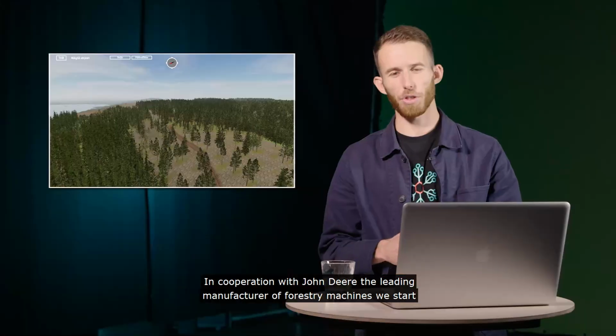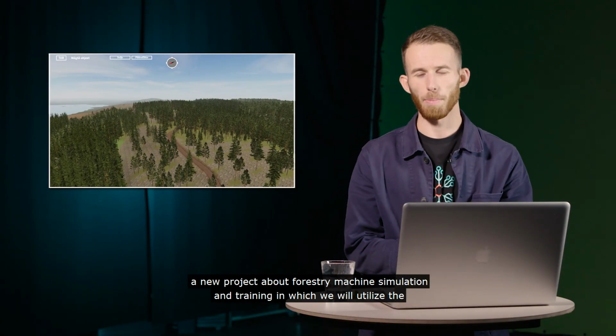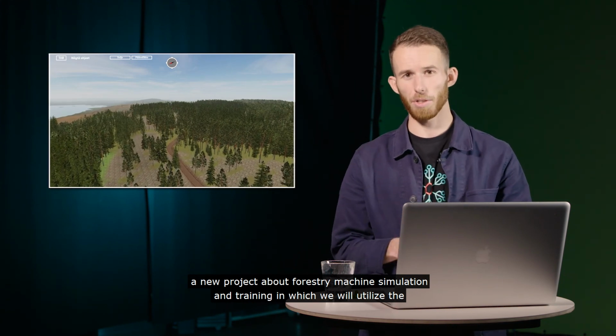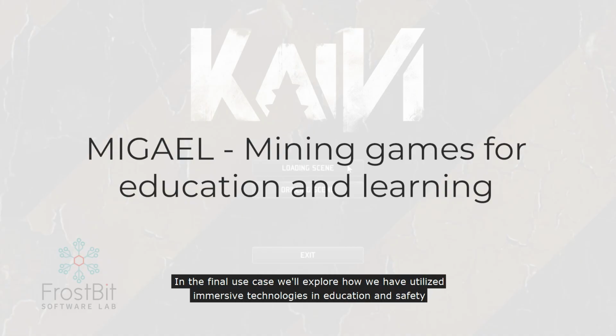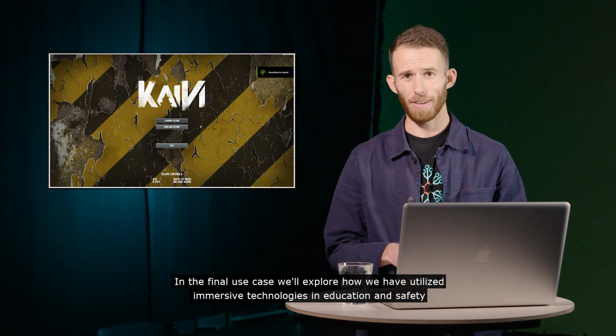In cooperation with John Deere, the leading manufacturer of forestry machines, we started a new project about forestry machine simulation and training, in which we will utilize the digital assets from the virtual forest and also combine a motion platform on it.